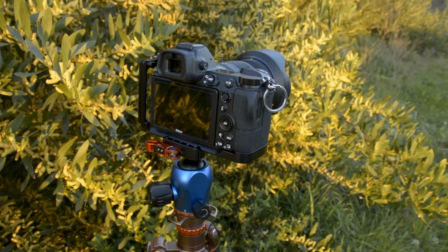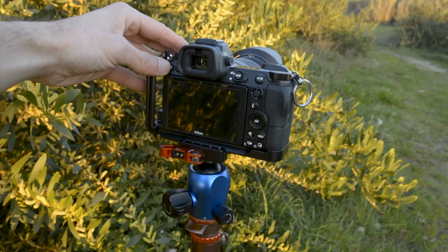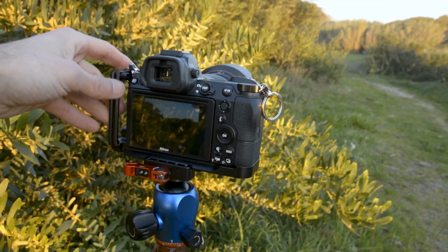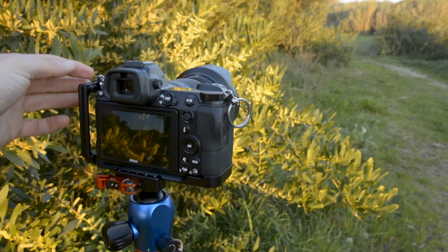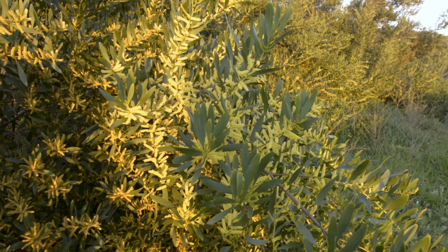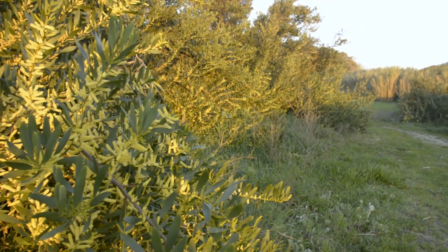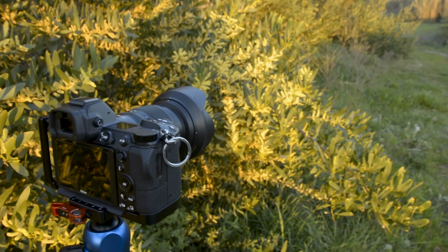I took this photo at 24 millimeters and the shutter speed was, let me see here, I have to turn on the camera of course, and the shutter speed was 1/50 of a second, f8 and ISO 100. I'm quite close to the acacia tree, and I used f8 because I wanted the background a bit out of focus to get separation from the acacia tree.